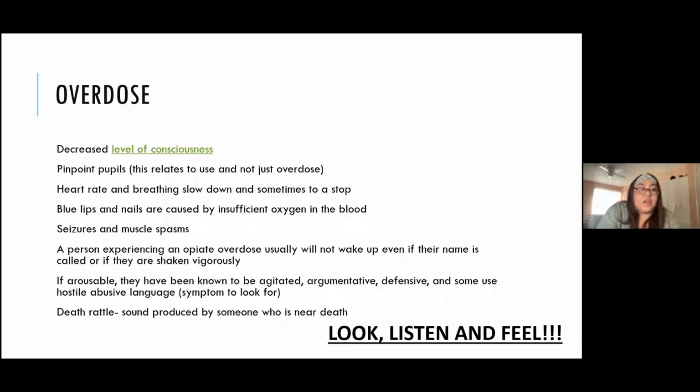If arousable, they have been known to be agitated, argumentative, defensive, and some use hostile, abusive language. That's a symptom to look for. And then the death rattle, which is a sound produced by someone who is near death.